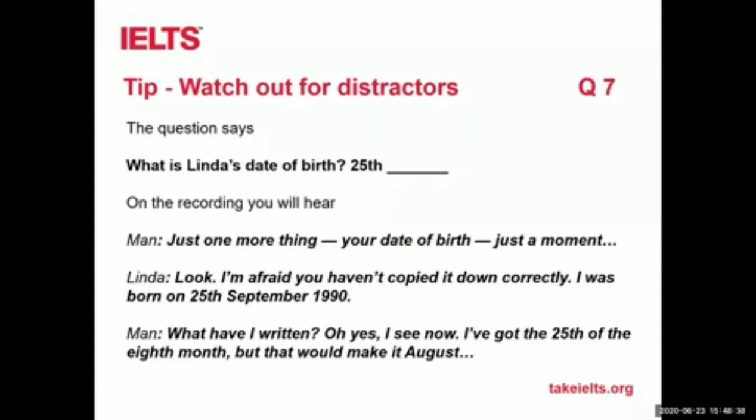Just one more thing, your date of birth. Just a moment. Look, I'm afraid you haven't copied it down correctly. I was born on the 25th of September, 1990. What have I written? Oh yes, I see now I've got the 25th of the eighth month, but that would mean August.